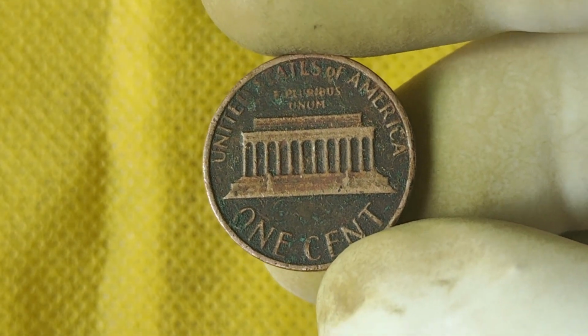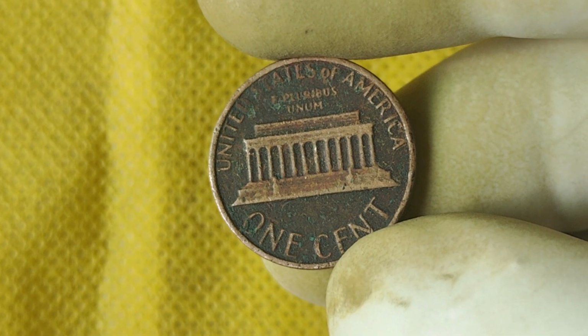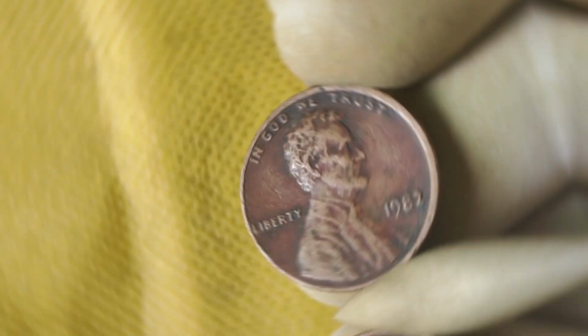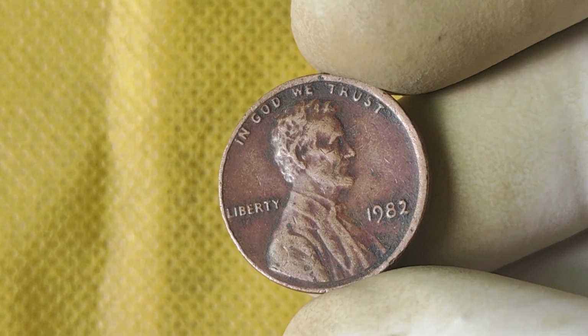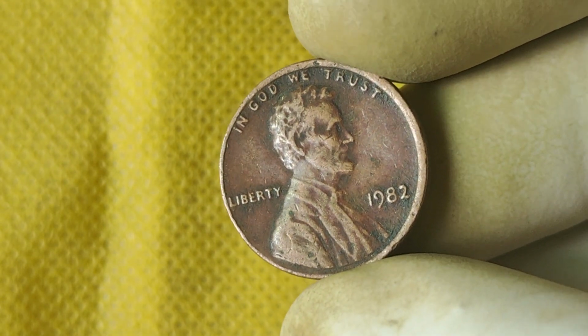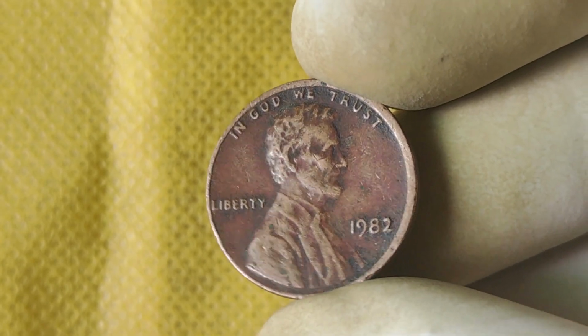For those lucky enough to find a 1982 no-mint mark penny in a condition that qualifies as uncirculated or mint state, the value can easily climb into the tens of thousands of dollars, depending on the market trends at the time. In fact, many collectors are willing to pay top dollar for coins like this to add to their collections, which has driven prices higher over the years.